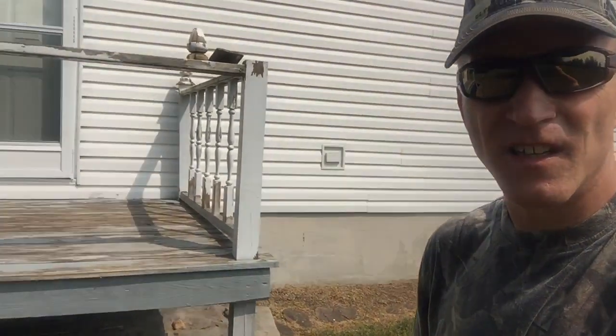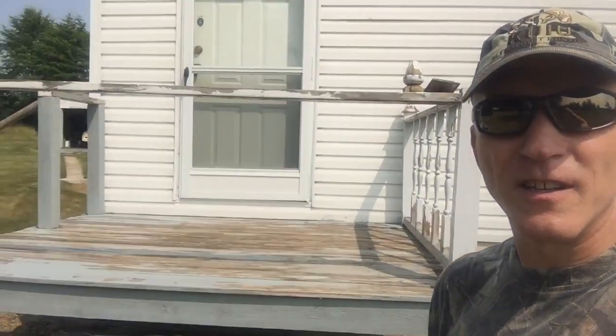Also have stripped the side porch, so that is ready to get primed and painted. And I have painted 3/4 of the tool shed, so that needs to be finished up. That's about all I can think of for now. We'll catch you later.